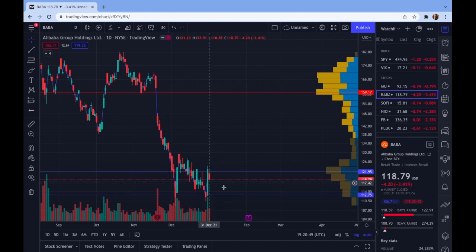So when I calculate that, I'm just going to use this daily high to low. It's about 122 to 118, about a $4 move. So I'm going to calculate 20% of that. What's that? 80 cents each side.